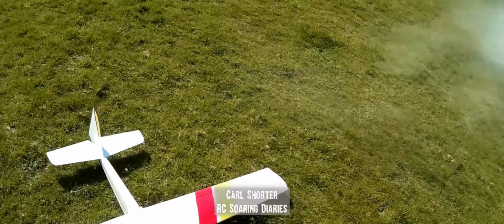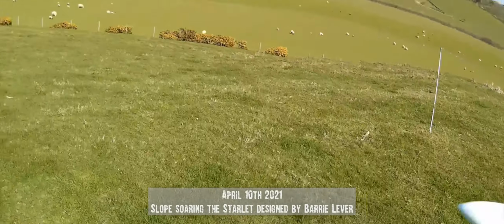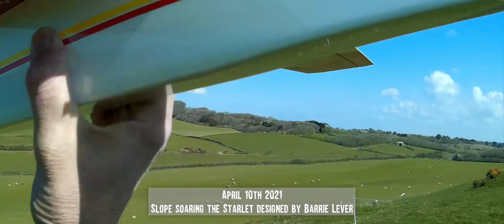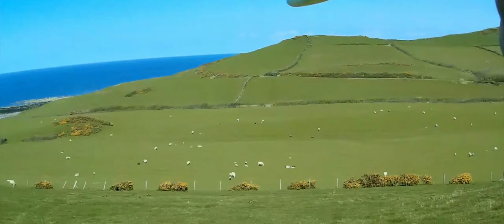So I've come out on a lovely sunny afternoon. I haven't been flying for a couple of weeks. Things in life have taken up my time, so it's nice to get out today. So I'm going to fly my Barrie Starlet.